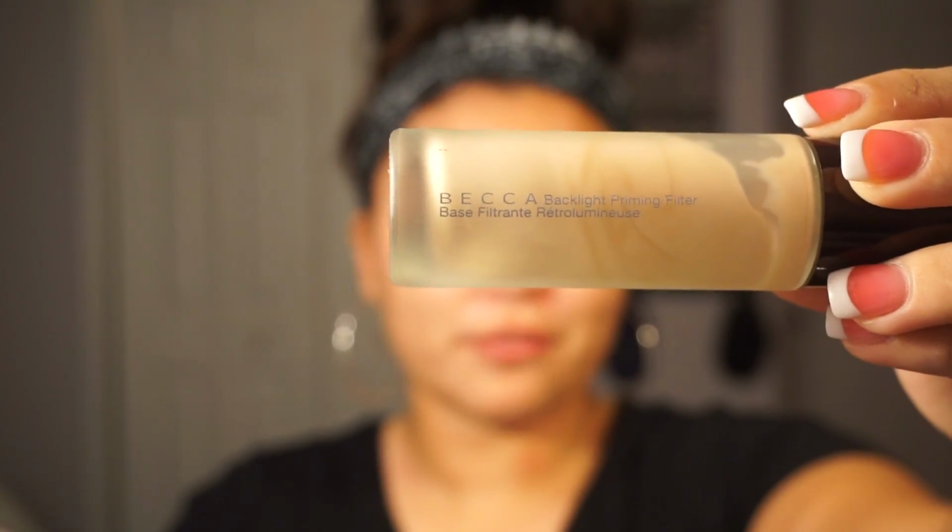Just make sure your skin is exfoliated, put together, and ready to go since we're gonna be doing foundation and it's gonna dry up your skin. You wanna make sure that your skin is not going to die. First thing I'm gonna do is we're gonna use a primer to basically have an extra set of skin under our face because, like I said, you're gonna wanna die at the end of the day with all this makeup on. I'm going in with my Becca Backlight priming filter.